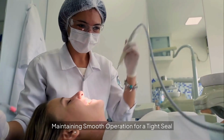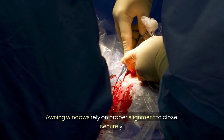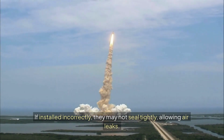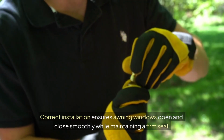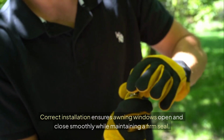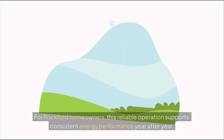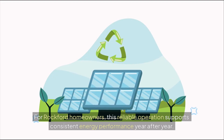Maintaining smooth operation for a tight seal. Awning windows rely on proper alignment to close securely. If installed incorrectly, they may not seal tightly, allowing air leaks. Correct installation ensures awning windows open and close smoothly while maintaining a firm seal. For Rockford homeowners, this reliable operation supports consistent energy performance year after year.